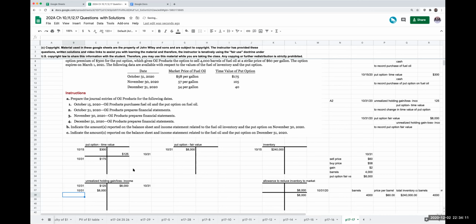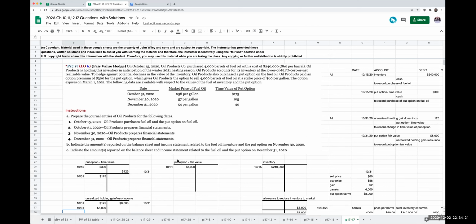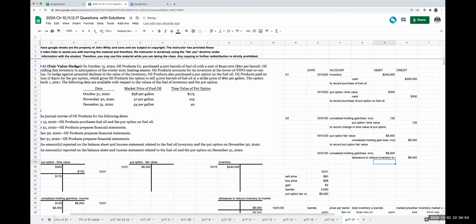So as we're looking at this, if we buy the oil and the prices go down, this is really making us whole. Because just by having this option, if I didn't have it, I would be losing $8,000 on this. But by having this hedge, I don't have that going on. Okay. So right over here, 10/31/20, I'm going to have a debit to unrealized holding gain loss on income of 8,000. And then I'm going to have the allowance to reduce my inventory to market for 8,000.